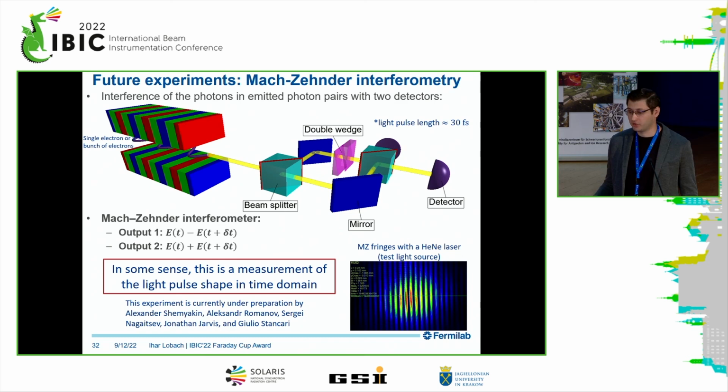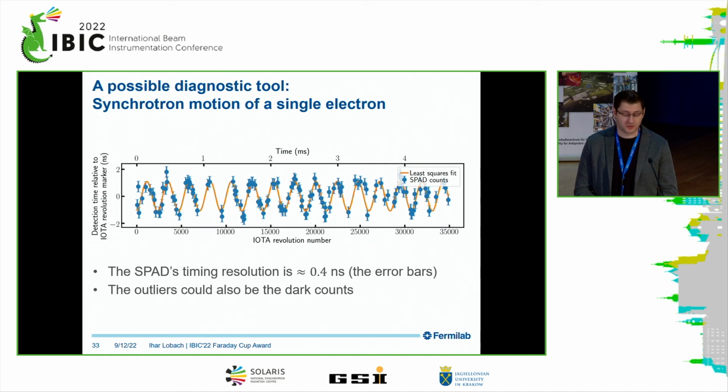And now let's move on to the synchrotron motion of a single electron. As I mentioned before, for each detection event, we also recorded the detection time relative to the IOTA revolution marker. And we could plot it as a function of the IOTA revolution number. And then we started to observe this sinusoidal curve. And this actually is the synchrotron motion of a single electron in IOTA.